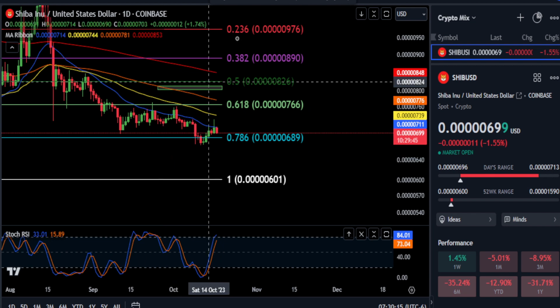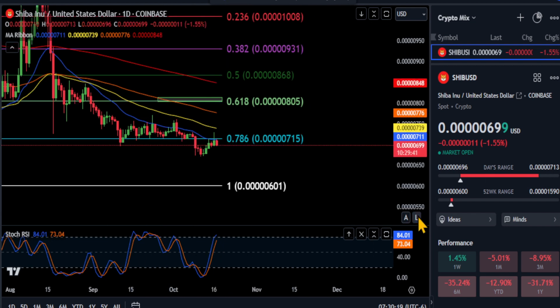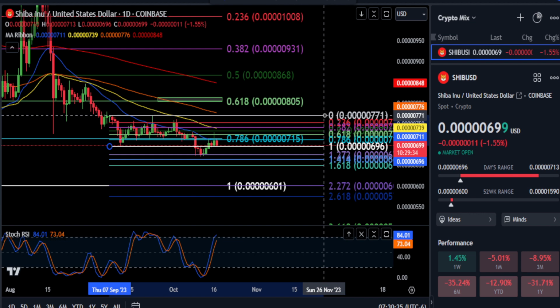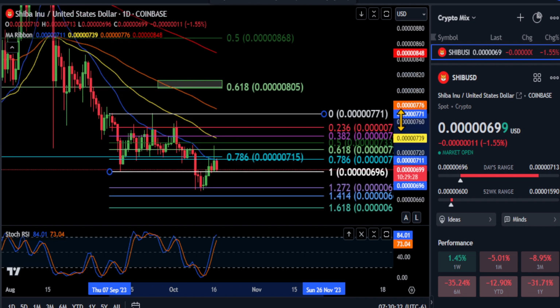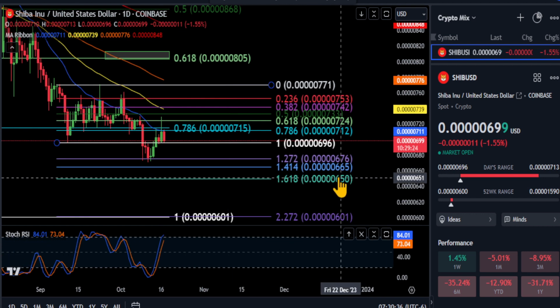If we go by that micro fib, let me redraw that on the chart here really quick. If we do go by that micro fib that we had drawn, you could say that Shiba could come down from that low to that high. It could come down to this 1.618 here. And you can see that is 6.5. So 6.5 could be your bottom also.